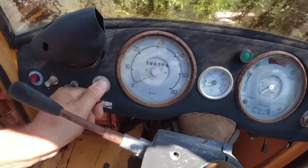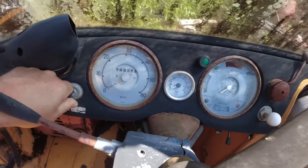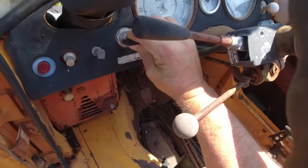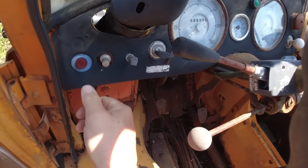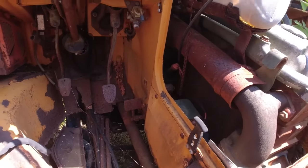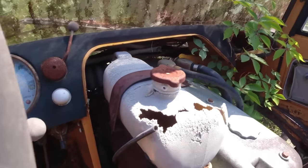Did I just see something? No, I guess not. I thought I might have seen something move on the dash, but I don't guess I did. All right, let's see here. I'm assuming that's the starter button there. Some type of flashers. This is some type of vent, I would assume. Clutch, brake. I don't know what that blue handle is. I'm not sure. It's got a hole in the exhaust.